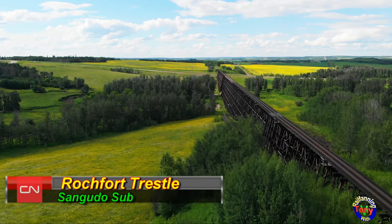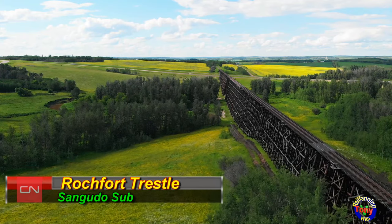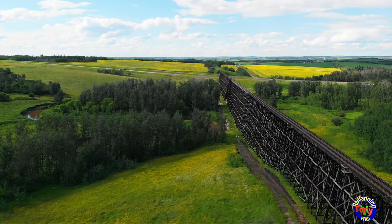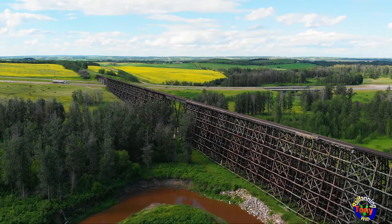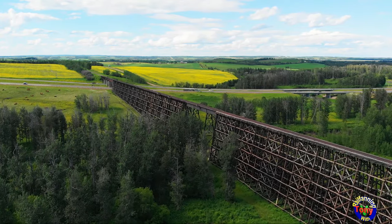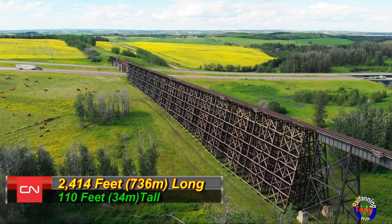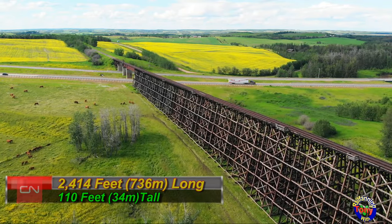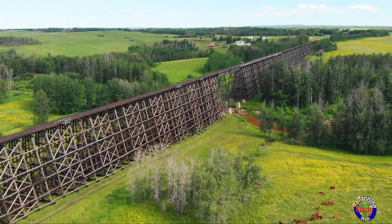The Rochfort Trestle, located 70 miles, 112 kilometers from Edmonton, near Sangudo. The trestle passes over the Paddle River. And you may ask, what is so impressive about this trestle? Well, it is the longest wooden trestle in North America. At 2,414 feet long and just over 110 feet tall, opening for service in 1914, these wooden trestles are becoming a rare find indeed.